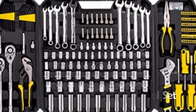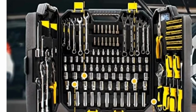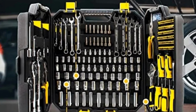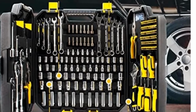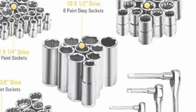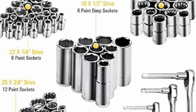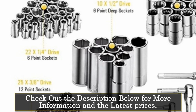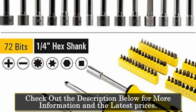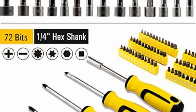The LISM Mechanic Tool Set is a comprehensive 303-piece collection designed to cover most small repairs and DIY projects. Made from top-of-the-line materials and finished with heat-treated chrome, these tools promise durability and resistance to corrosion, even in harsh conditions. This multi-purpose toolkit is suitable for handymen, construction workers, mechanics, and workshops, making it incredibly versatile.